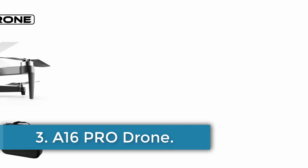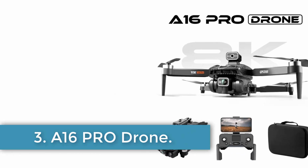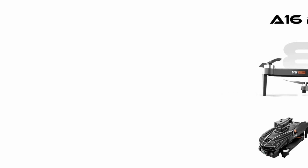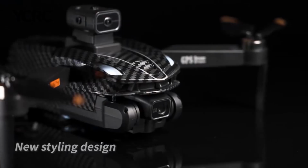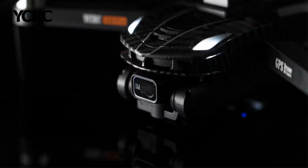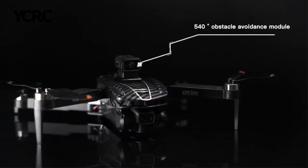Number 3. A16 PRO Drone. The drone being described here is a camera drone manufactured by AliExpress, originating from mainland China. With a maximum takeoff weight of less than 1 kilogram, it is designed for aerial photography purposes.